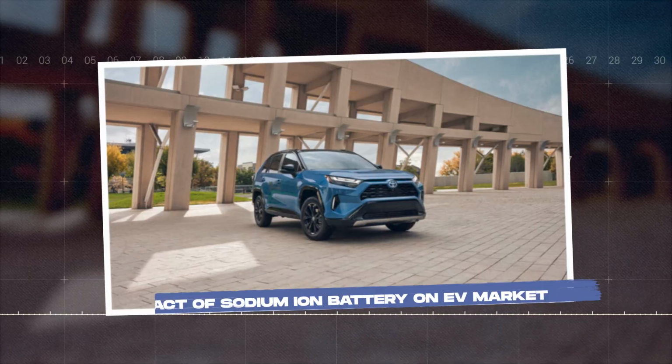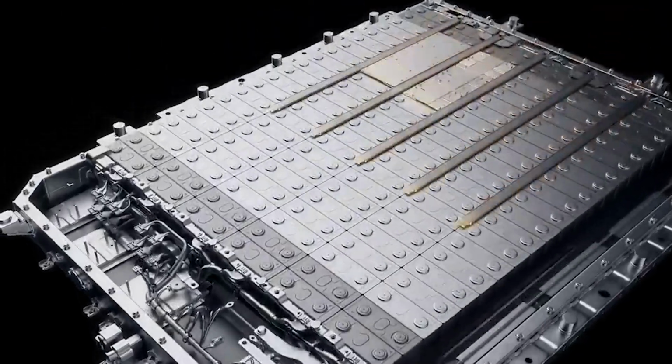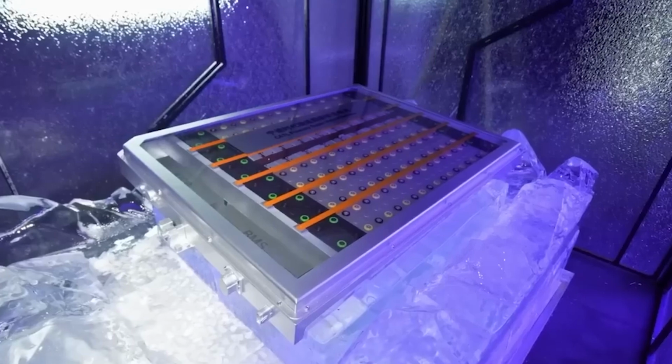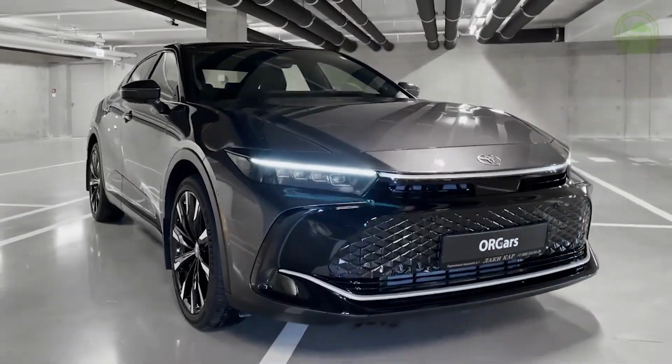Let's find out. Impact of sodium-ion battery on EV market. Sodium-ion batteries are emerging as a game changer in energy storage, capable of functioning in extreme conditions where traditional lithium-ion batteries would fail. These batteries can operate in temperatures ranging from a freezing -40 degrees Celsius to a scorching 80 degrees Celsius, making them incredibly reliable for real-world applications.